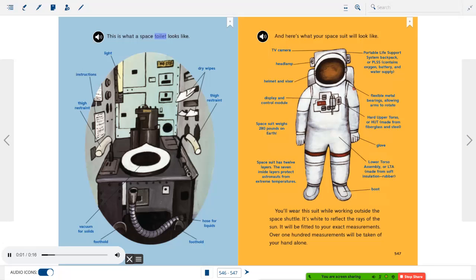This is what a space toilet looks like. Light. Instructions. Dry wipes. Thigh restraint. Vacuum for solids. Foothold. Hose for liquids.